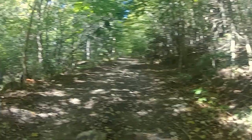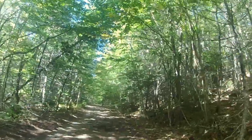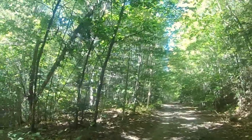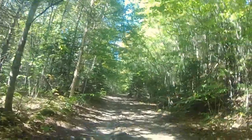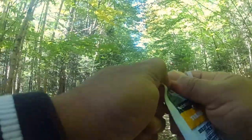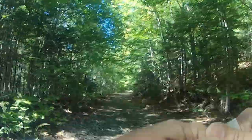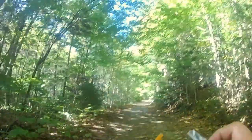On my way from Moncton, I bought this beef jerky, but I've never tried it before in my life. Let's try to open this and see how it tastes. Oh, it's really hard to open. Not working. We'll try my mouth. Yeah, finally.